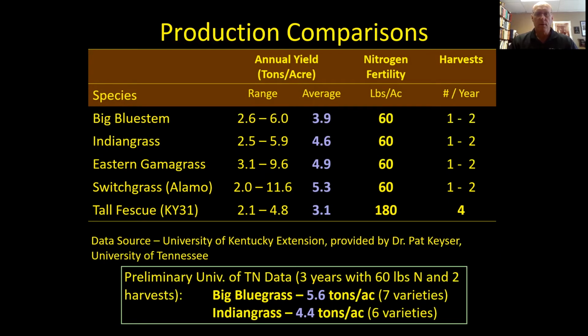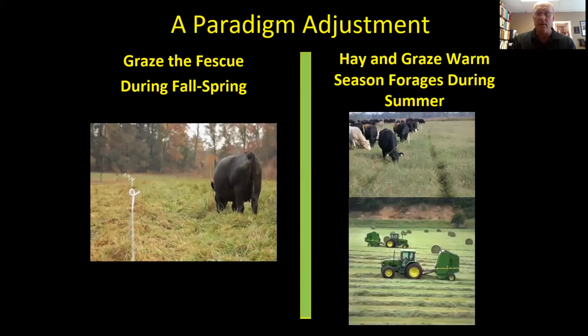But when they were producing native grass species on only 60 pounds of nitrogen with 1, sometimes 2 harvests, they were getting significantly higher tonnages off of that in such a small time frame. The growth time for these native grasses is much smaller than some of the cool season grasses. Similar results at the bottom there, looking at the big blue and the Indian grass at the University of Tennessee. Excellent yields. If you can get up over 5 tons with 7 varieties, 3 years of data on just 60 units of nitrogen, that's something we should take notice of.